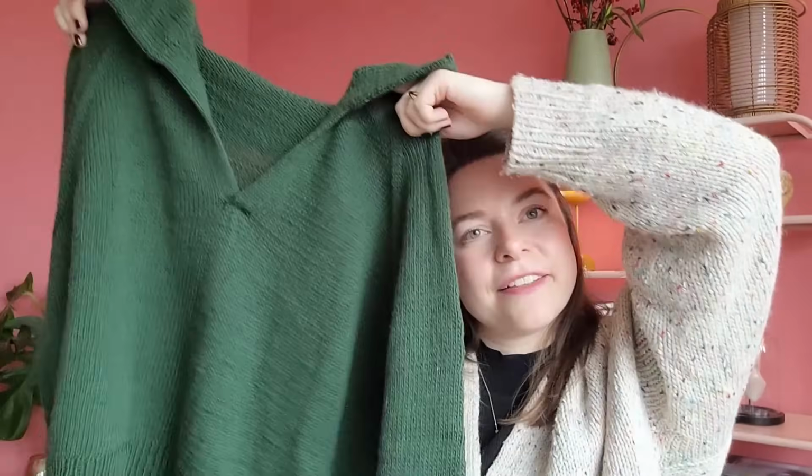But yeah, I just love how this looks. I love the color. I love how this color suits me. And like I said, I feel like a cool girl when I'm wearing this. I feel like the collar could sit a little bit more flat. That's all with blocking. I blocked this with this folded down. I think I could do a better job, but maybe I will do that next time when I wash this, which will be like next year, probably.